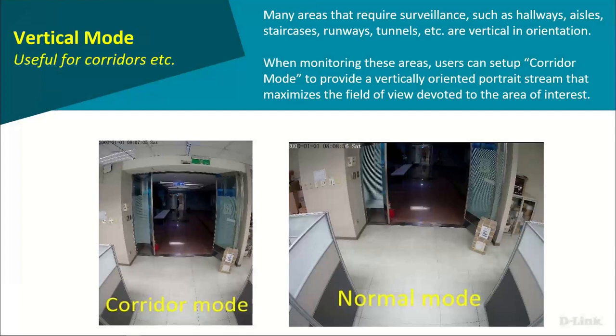Vertical mode or corridor mode, whichever you want to call it. Very, very useful little feature of this camera. It's funny when you see people who take photos on social media with their iPhone the wrong way round, and how pedantic people can get about pictures facing the wrong way and all that kind of stuff. Well, corridor mode allows you to correct that, and the pictures do a better job of illustrating what exactly corridor mode does than my words.